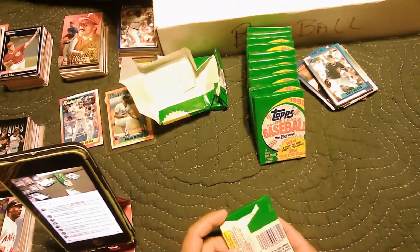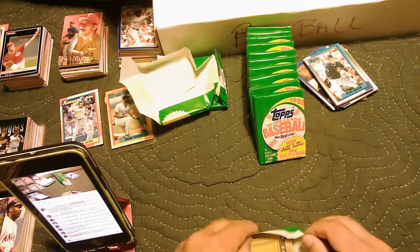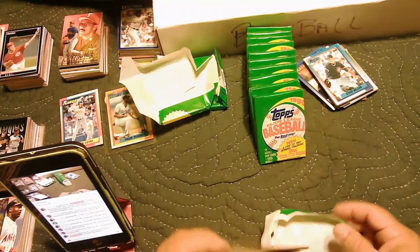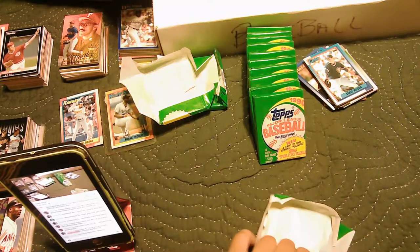All right, so here we go. So that's two packs down. We came up with a Canseco so far. And the gum is doing its best to stick to everything, which is good.